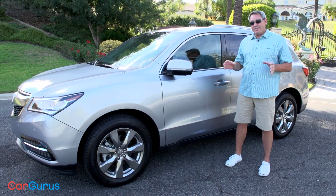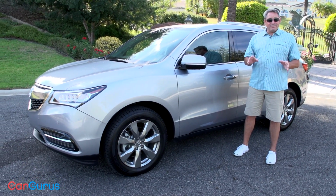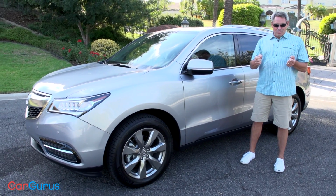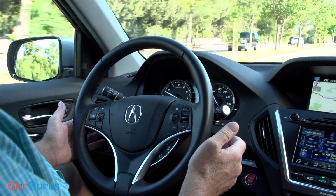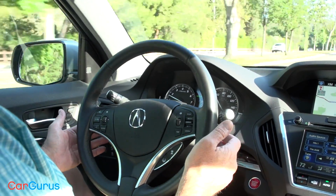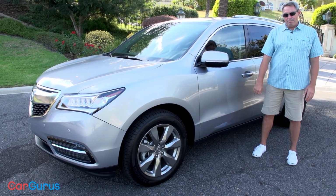Now, I think that all of those technologies work really well, but I have to tell you, the lane keeping assist system, when you activate it, it's a little eerie watching the steering wheel kind of move without any input from you as the system attempts to keep the MDX right in the center of the lane. Personally, I prefer to keep that one off. All the other ones, thumbs up.